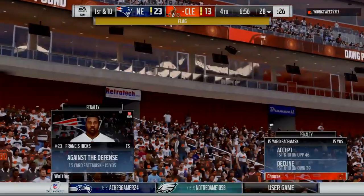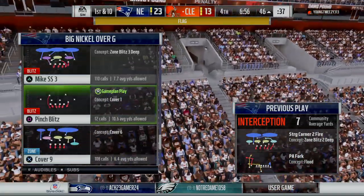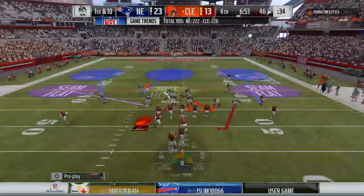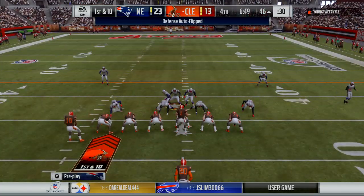Oh, that's a face mask. Certainly looked like it. Indeed, here come the flags. Well, when you're leading in the 4th quarter, that's not the penalty you want. Not at all, and now your discipline comes into question. Having poise this stage of the game, you can't have those kind of plays.